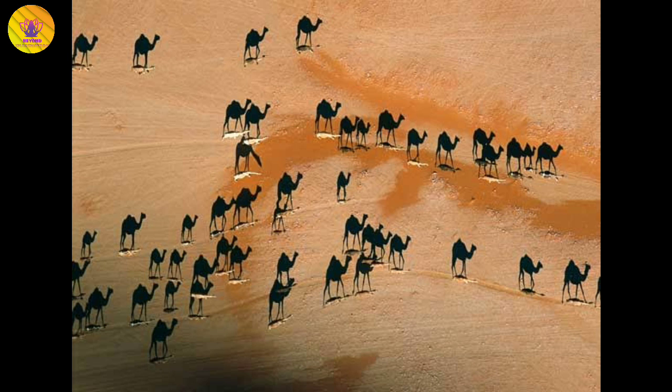Look at this image. What do you see? A group of camels, right? Well, that's right. But look closer. Where are the camels? At first glance, it looks like a normal image of camels walking through the desert.